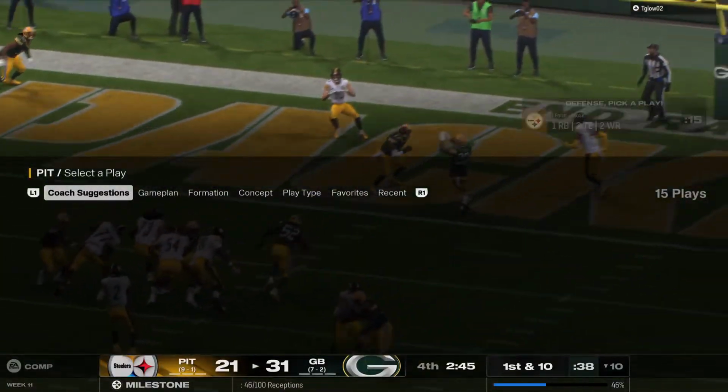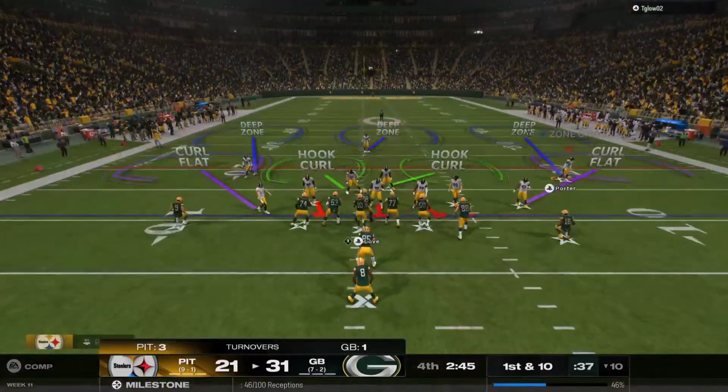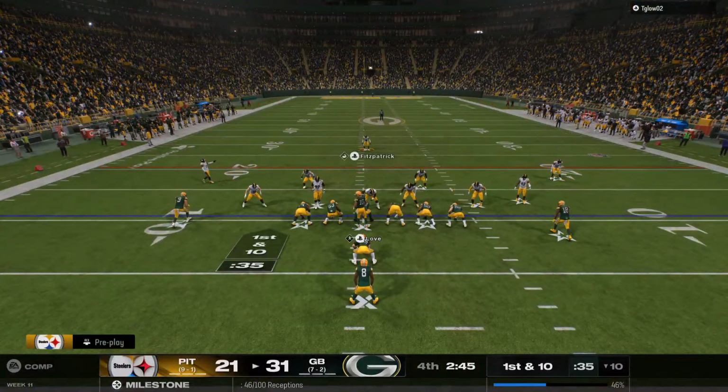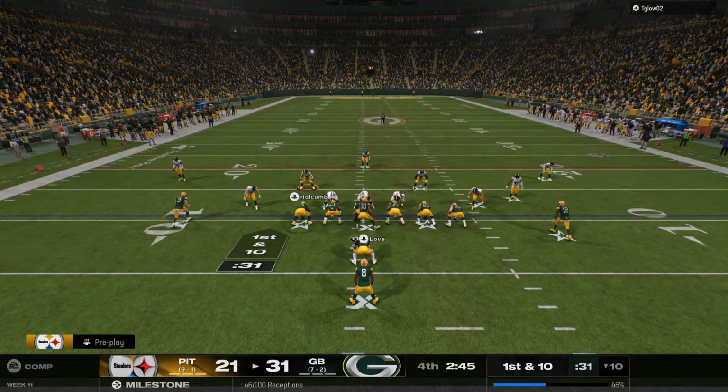Yeah, they're feeling like they've got to force the issue here, maybe take some chances they wouldn't have earlier in the game. But give credit to this defense. They've really stood tall throughout, and they come up with the interception in the end zone.